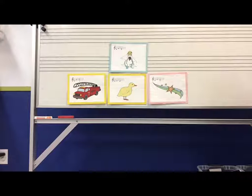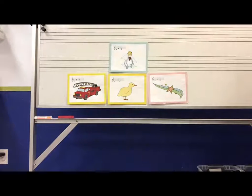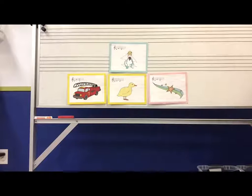I'm going to play one of these and tell me which one you think it is. All right, if you guessed the fire truck, that is correct. What about this one? Could you tell that's our new one? That is the bride. What is this one?